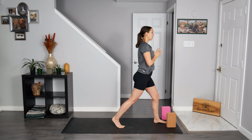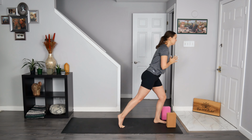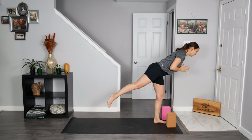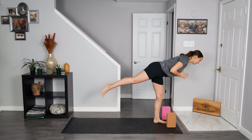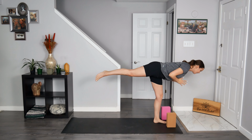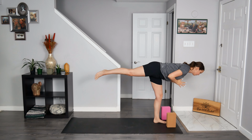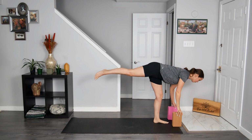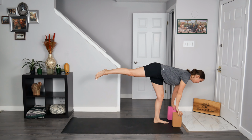And then as you breathe out, begin to lift the right foot away from the earth, hinging forward at your hip, sending your torso forward. Your back leg is reaching towards the back edge of your mat. Torso is parallel to the earth, same with your leg. And now this is when you can use a chair, you can use a wall for support here, you can use your yoga blocks, and then release your hands to that item, whatever you're using, if you're using one.